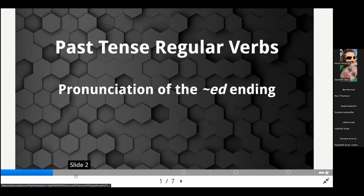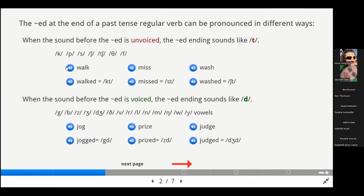So here is a quick note, a short explanation about unvoiced sounds and the ED ending, and how the ED ending sounds. Here's a list of them. Walk. Walked. Miss. Missed. I just used short words here because I didn't want people counting syllables and wondering if it was actually correct. I just wanted them to hear that a syllable is not being added. Jog. Jogged.